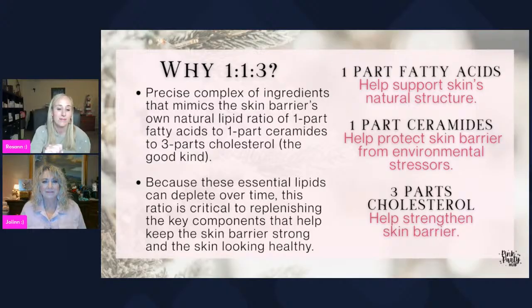Anyway, I'm super excited that it's going to help with healthier, stronger looking skin, which I think every single woman in the world would want. So that is the brand new Clinical Solutions Barrier 113. It's $46 and it's in a pump, which I really love because then it's easy to control how much comes out and you're not dipping your fingers in something.